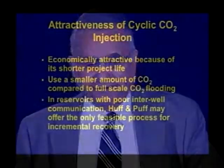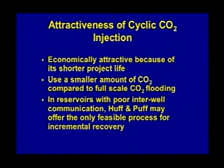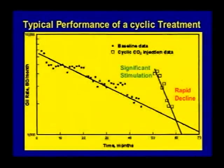This process is attractive because of its shorter project life. It usually uses a smaller amount of CO2 compared to full-scale CO2 flooding. And most importantly, in reservoirs with poor inter-well communications, Huff and Puff may offer the only feasible process for incremental recovery. This is a typical performance of a cycle treatment.